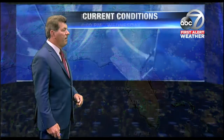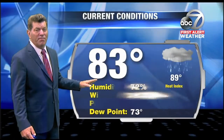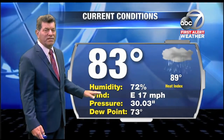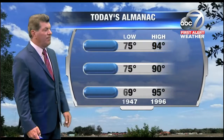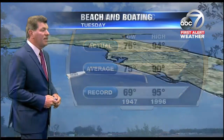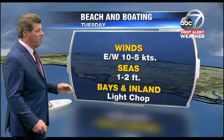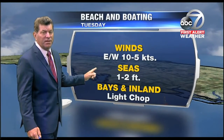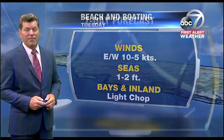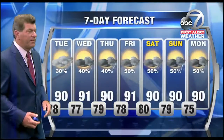Now, as far as the current conditions go, it's warm, but it is cooled down now because of the rain near the airport. It was 94 degrees today. 94 was the high, just 1 degree shy of the record 95. So things heating up with that east wind. As far as boating goes tomorrow, east winds at 10 knots. We'll start the day off. It'll switch around to 5 knots in the afternoon out of the west, and a light chop on the bays and in the waters.